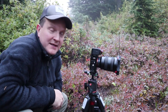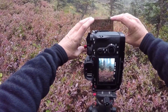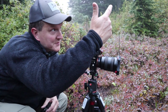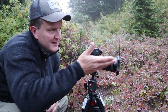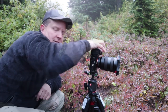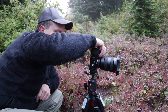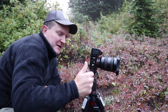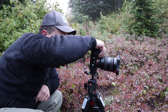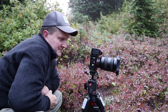I've had to use a two-stop soft edge ND grad to expose correctly for the background, which is pretty bright. There's a lot of contrast between the background and the foreground, and I want to expose correctly for these huckleberry bushes. So I've got the ND grad in place, happy with the composition. For the depth of field, I'm at F14. It gives me a 2 second exposure using a 2 second timer to avoid any shake. I'll go ahead and take this.